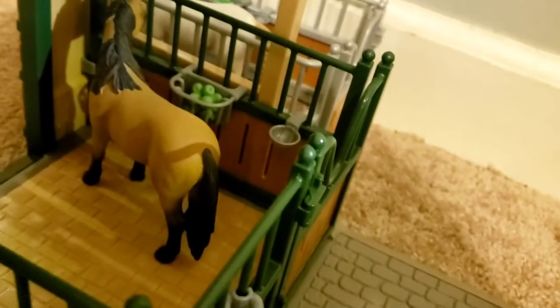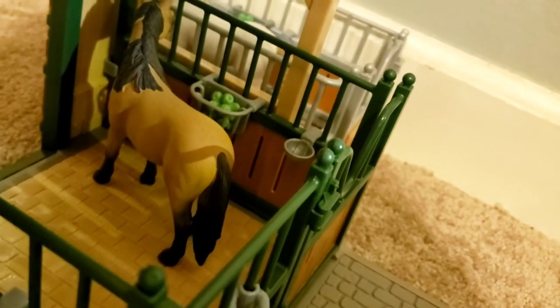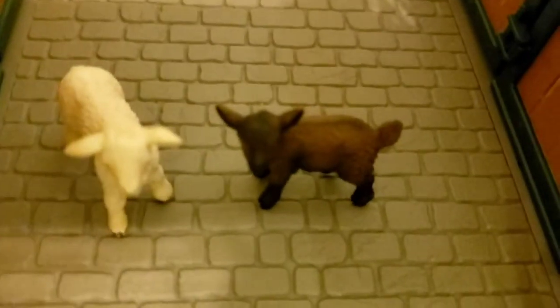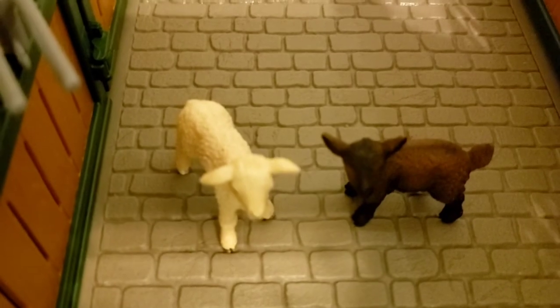This is Ravenstall. This is Duchess, the mom of Cinnamon, a Mustang mare. And then this is Pumpkin and Snow's stall, and they all have tack. There's some food and stuff back here. And this is, okay, Daisy and Rosie. I think that's Daisy and that's Rosie. They're a lamb and a kid, and they're the best friends. They wander around the barn going on adventures and stuff.